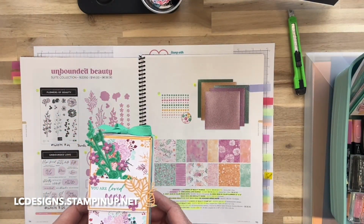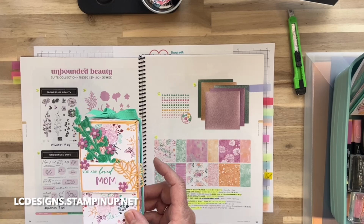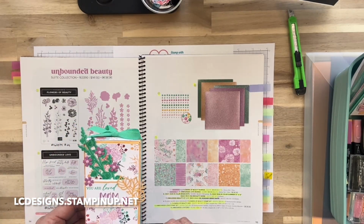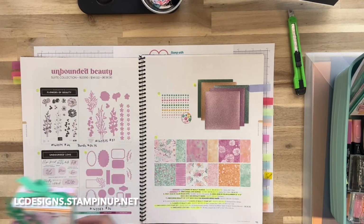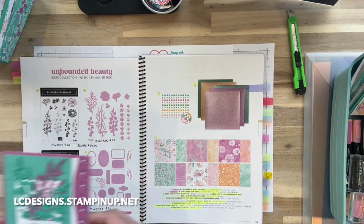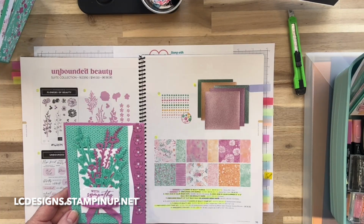Here's another box, done a little bit differently. Mother's Day. This is actually a project that's going to be on my blog later on today for our blog hop. And I used the Shy Shamrock and the Peach Pie and Petunia Pop on that. And here's another one that I made, a sympathy card. So this is Petunia Pop and Shy Shamrock.